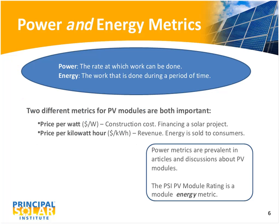So, first, to get started, I want to do a little review with everybody about the differences between power and energy metrics. Remember that power is the rate at which work can be done, while energy is the work that is done during a period of time. Now, I see these two concepts used incorrectly so often in web blogs and in articles that I had to make a couple of slides to discuss that with everybody today because it's a very important difference, and we'll be making a distinction throughout this presentation.